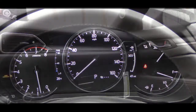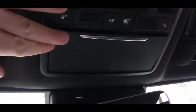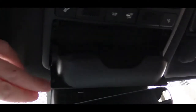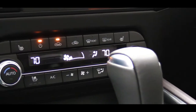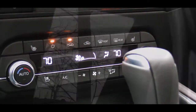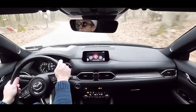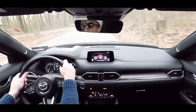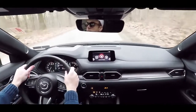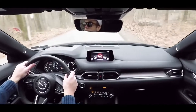But taking a look at overall interior quality, there is an overhead sunglass holder that will come standard for all trim levels. If you go with the Touring trim level and up, you will get dual zone climate control as well. And the Grand Touring trim level and up is not only going to give you a power moonroof, but an auto dimming rear view mirror with HomeLink controls for up to 3 different garage doors. So rather than having the garage door opener that vibrates on your sun visor all the time, you actually have it just under the rear view mirror there. So that is definitely convenient and less annoying as well.